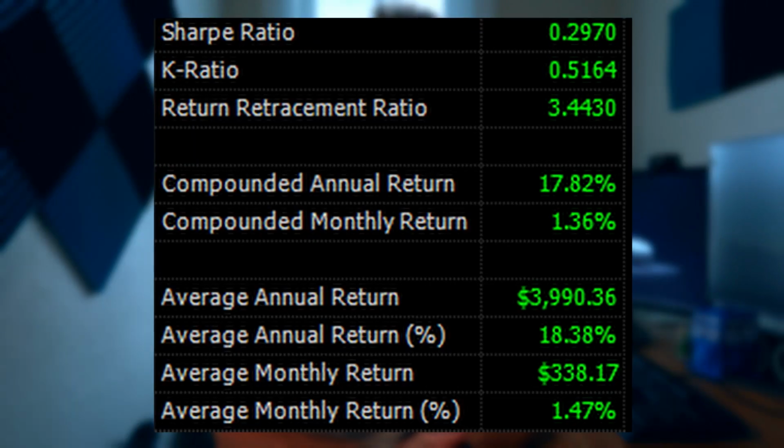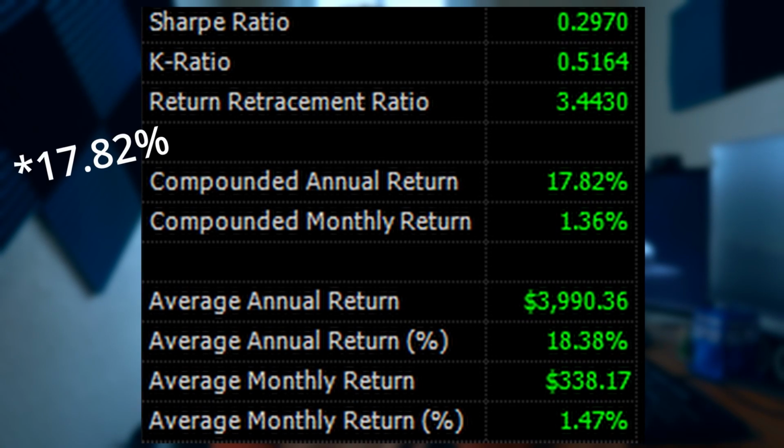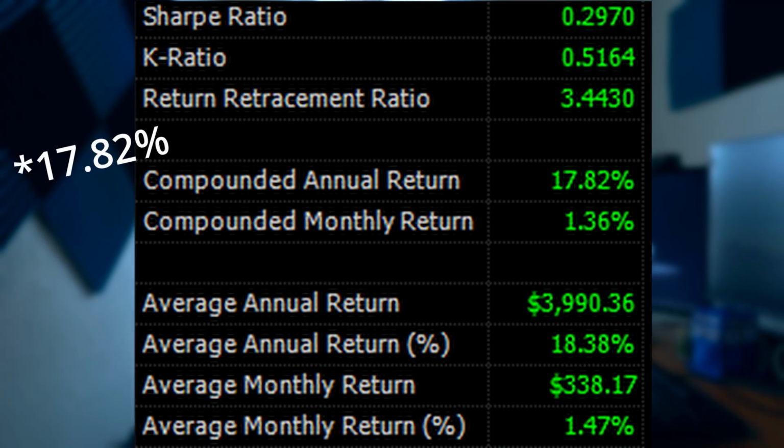That doesn't even take into account the dividends that you receive in the portfolio, because TradeStation just didn't offer that. The compounded annual return for this portfolio is 12.82%. So let's do some quick math on that one. $10,000 compounded 10 years at a 17.82% rate while putting $500 into it, because you couldn't do that on TradeStation either. That was just the base 10K into a 50K portfolio.